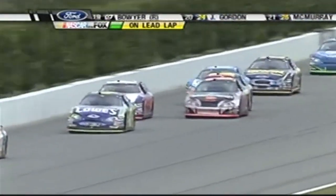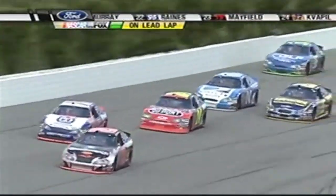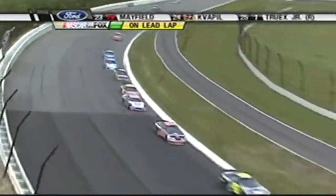And when you look at those 3 cars there, Harvick, Gordon, and Clint Bowyer, all those cars made pit stops on that last caution. And Jamie McMurray drives right in there and under Bowyer. Still on the lead lap. Yep, this is 15th on back.